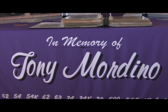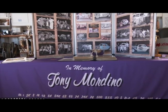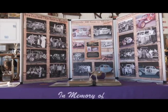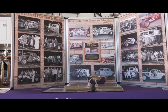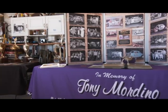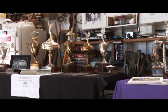Yes, remembering Tony Mordino was special, and when I look at this car that they restored or brought back to what the car looked like in the day, it was just unbelievable, I tell you. And what he had here for memorabilia about where he raced and different cars he drove was very special. And trophies, I mean, you name it. Everything they had here was just excellent.